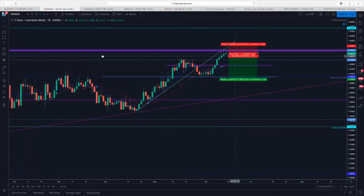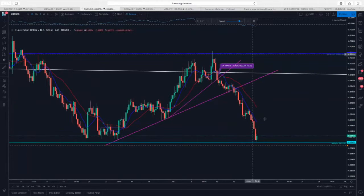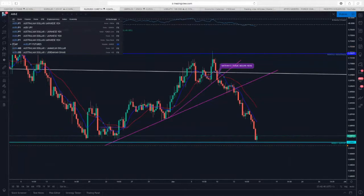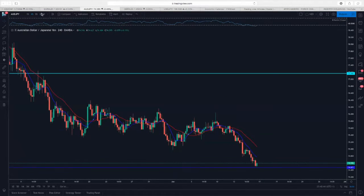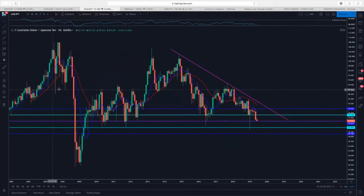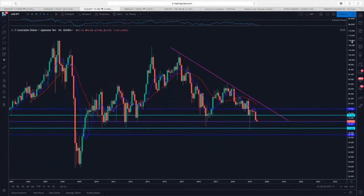Okay. Now, finally, just to wrap it up, I'm going to look at a currency pair, which is Aussie against the Japanese yen. Okay, cool. Now, this one I'm going to do from a long-term perspective, looking at higher time frames, I should say. So I'm looking at the monthly here, guys.